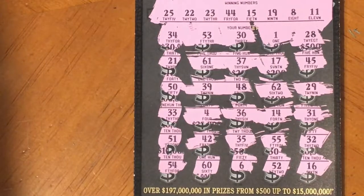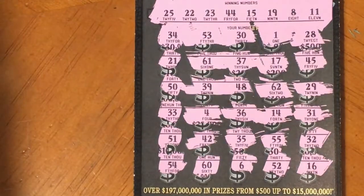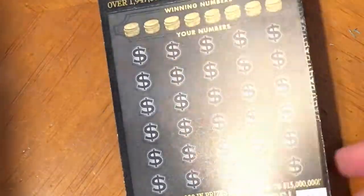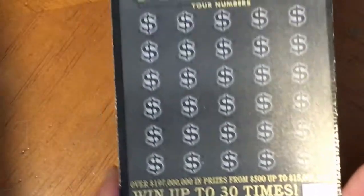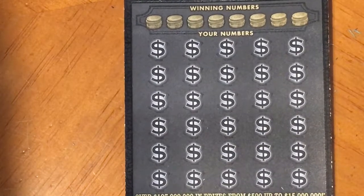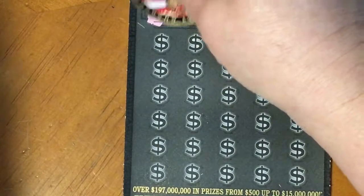Okay. Here's the one we played on the video earlier that wasn't recorded, and I apologize for that. But no winning numbers. And here's the replacement. This one is ticket number 1. And this is the $30 Gold Rush Special Edition. Let's see what our winning numbers are.